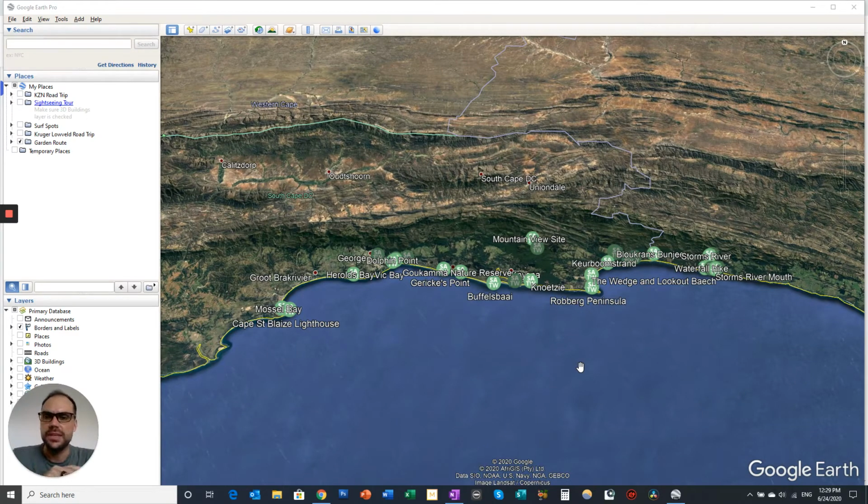In this video, we're going to take a look at one of the most iconic road trip routes through South Africa, and that is the Garden Route. Now, that mountain fringe trail full of indigenous forest and beautiful varieties of fynbos, it really is one of the most aptly named places in the country as well.